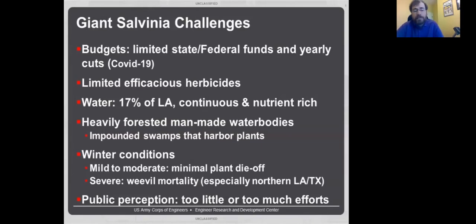In addition, one of our biggest things is that we're just far enough south that the winter conditions in the south really don't knock the plant back enough to have a whole lot of die-off. And then up north, on good years where we have a cold winter, we do unfortunately have the weevil mortality, which my other speakers today are going to talk more about. So you kind of lose your biological control arsenal right there every so often.